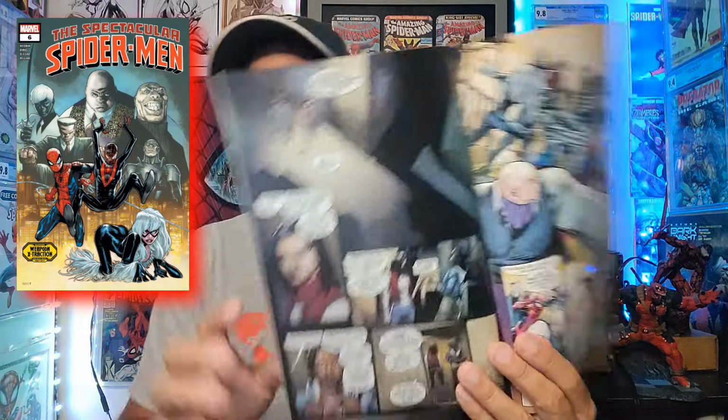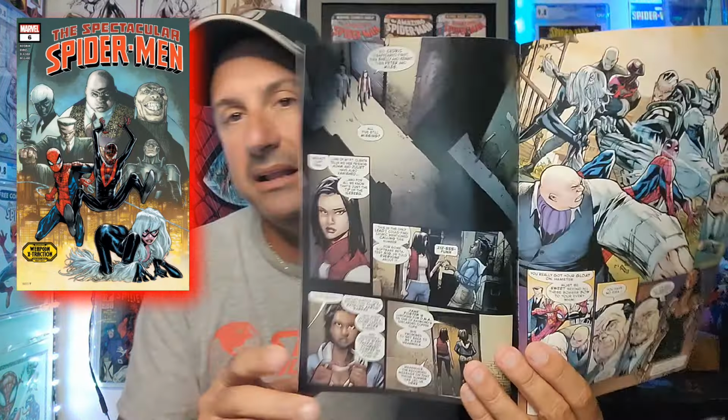I felt like the artwork is really good. I am a fan of Herberto Ramos' art. I like the way he draws the characters. I think he has crazy facial expressions, and it's part of the reason why I am still sticking with the book right now.